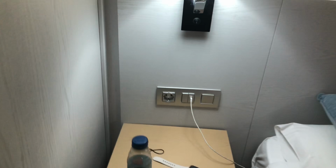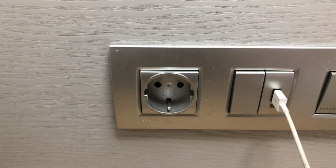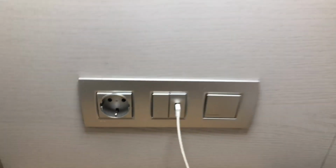Plenty of cupboard space. Sliding doors as well. Spare bedding. Automatic interior light comes on when you open the doors. Charging points. Your normal European two-point power joint. What you've got scattered around the sitting room and the bedroom is USB chargers as well.